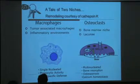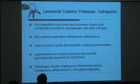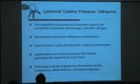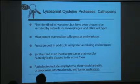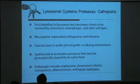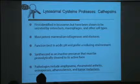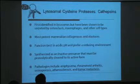And so why do I care about these two cell types? Of course, because they pump out my babies. These are my favorite enzymes in the world: the lysosomal cysteine proteases, commonly called the cathepsins. I got to work with these during my PhD. They were first identified in lysosomes, but again, they've been shown to be secreted by osteoclasts, these bone-resorbing cells, macrophages, and many other cell types. And really in many other cell types only under disease conditions, okay?